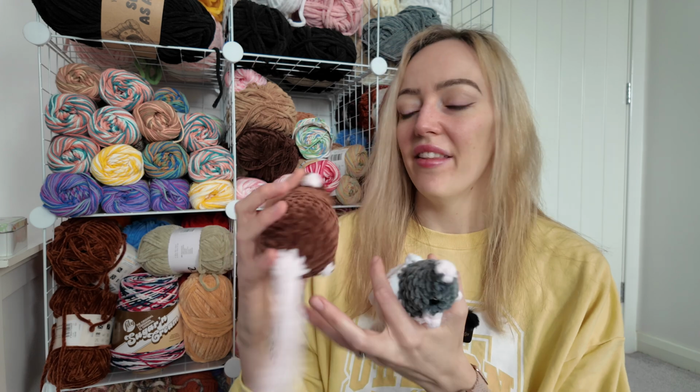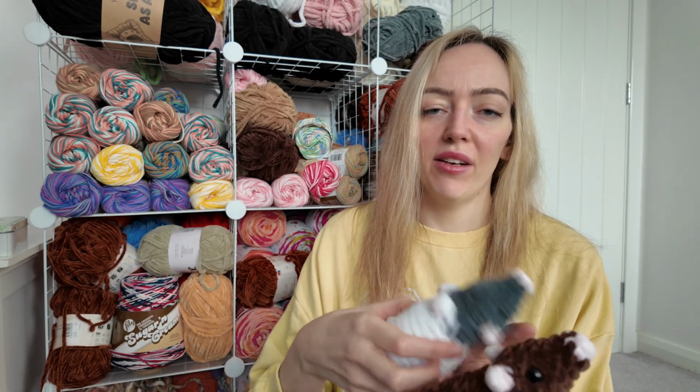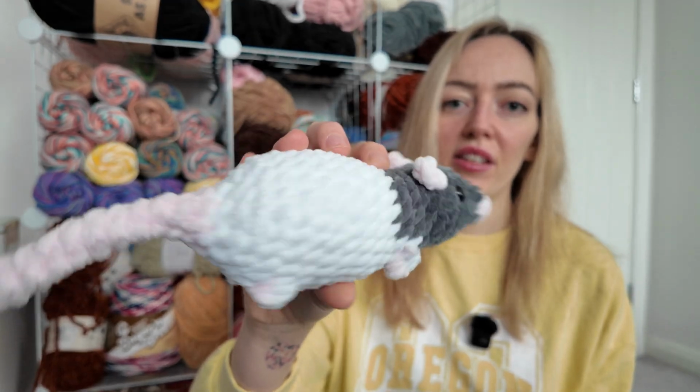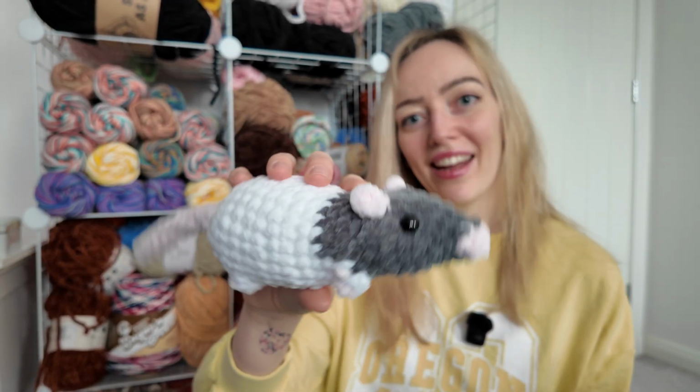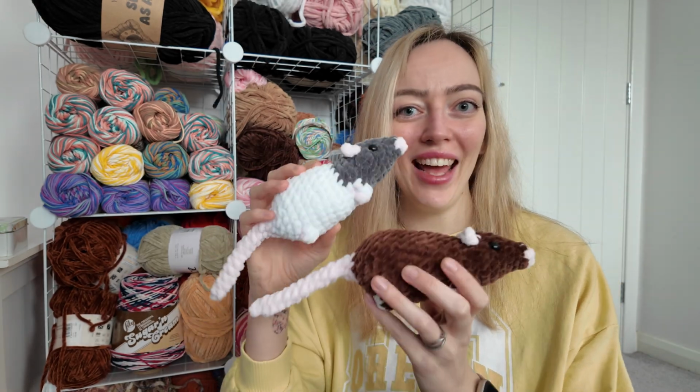Anyway, I will show you some ratties that I have made. These two are a pair to go together. So we've got this gorgeous chocolatey brown rat, and that one's going home with this one, which is the white but grey head variety of rat. They are the pre-selectable options on my Etsy shop.